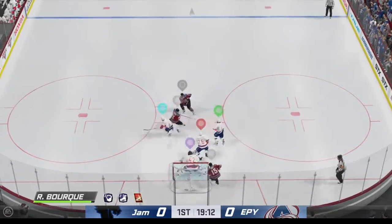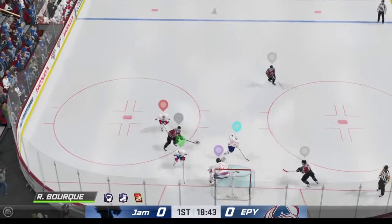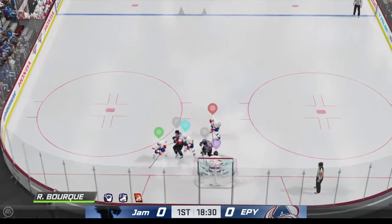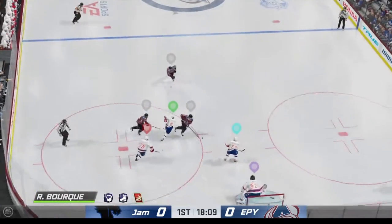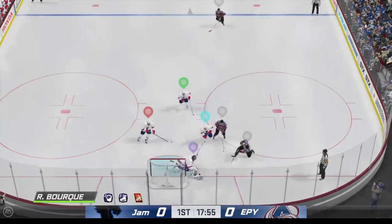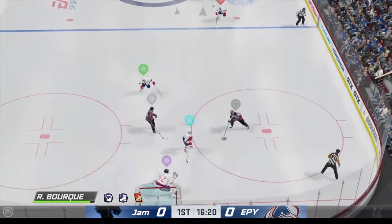On the backhand, stones him in front. Quick snap, stopped by the goaltender. Again, the denial by the goaltender. Nice start winning the draw here inside the offensive zone. Great reflexes, another save. Hockey's in now.